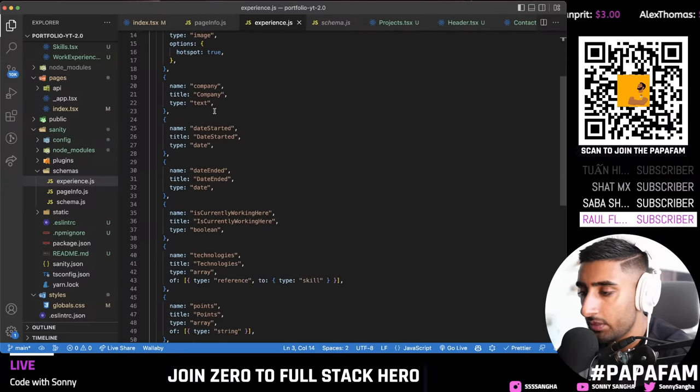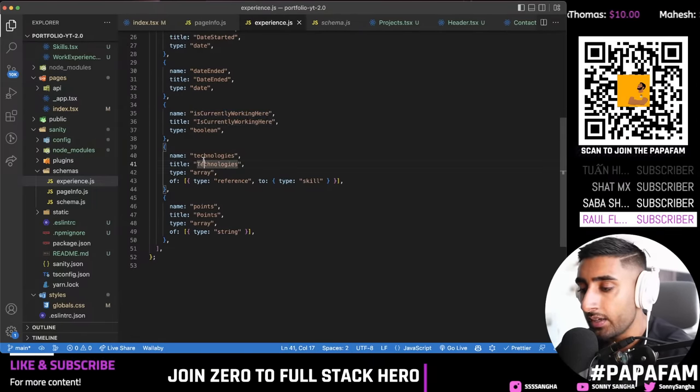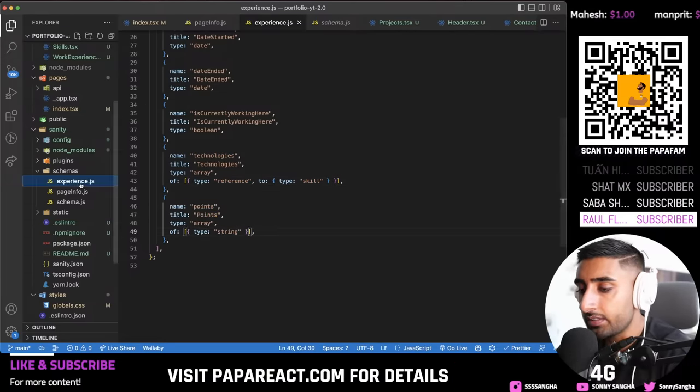So job title, company image, company, date started, date ended, is currently working here because it's going to say present on the experience tab if you are. Technologies, and that's going to reference skill as well, and points is going to be an array of type string. Okay, so that's going to be a different one.